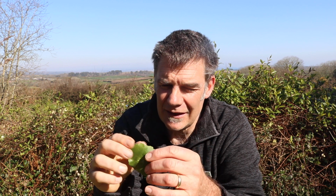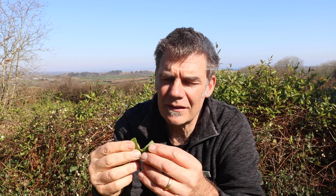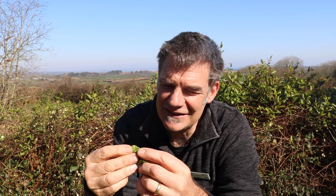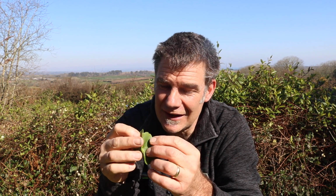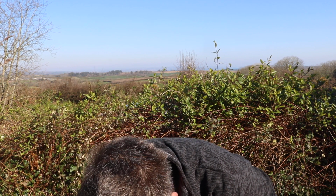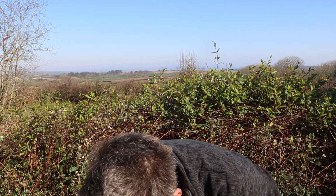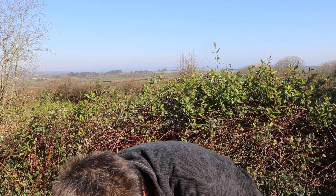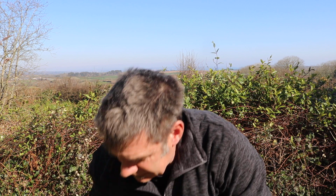So this one is called navelwort, or pennywort is another name for it. It's a succulent plant, quite juicy. Can you see how thick that is? Really, really tasty, this one. So nice in salads. Now, what have we got? Now, the last wild one I want to show you is this one. Leaves a little bit small.